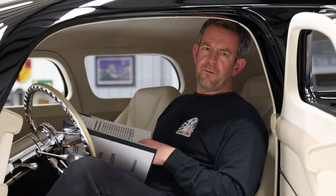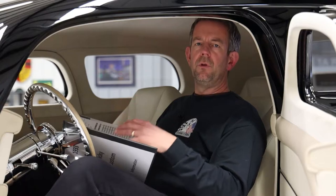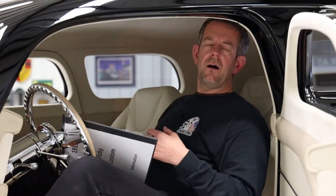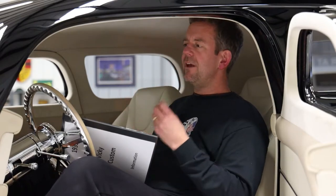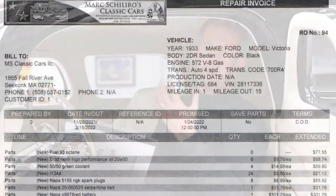What we wanted to do at MS Classic Cars is take something that was done to a very high level and make it so somebody could actually drive it. This is definitely not your everyday driver because the quality of it is so high. Obviously nobody would want to drive this every day, but you absolutely can get in it. You can enjoy it. It runs excellent. It's super comfortable. It's got a lot of amenities. It is definitely the vehicle that you would be super proud of to take out. It again is very special.